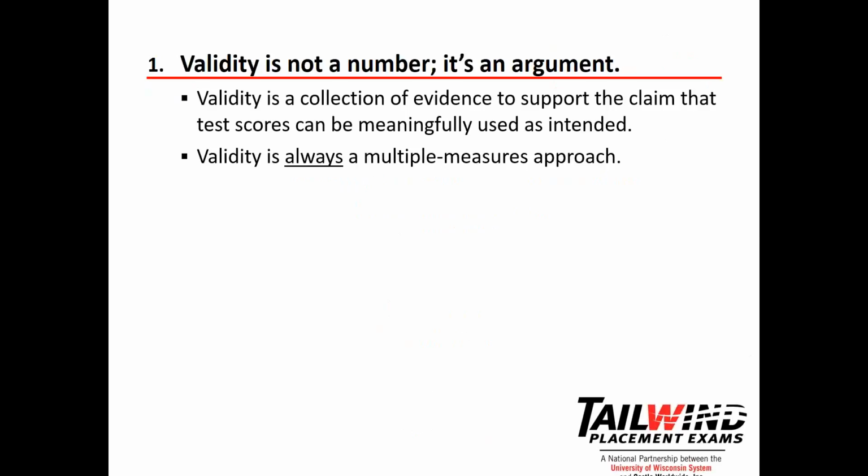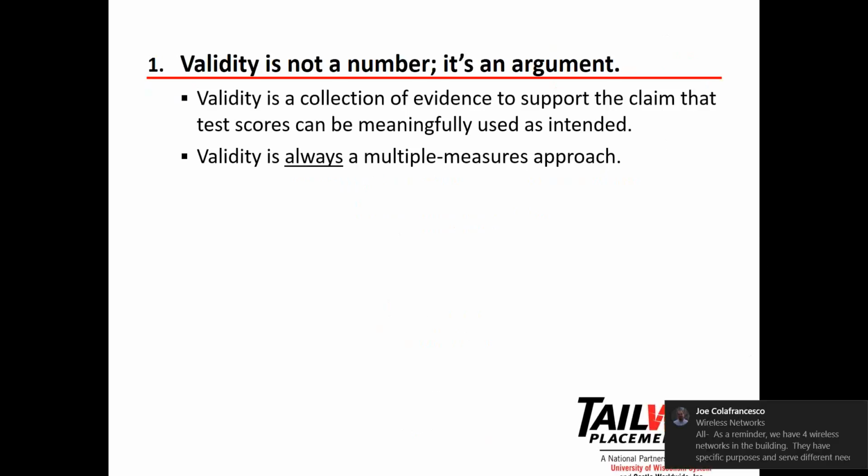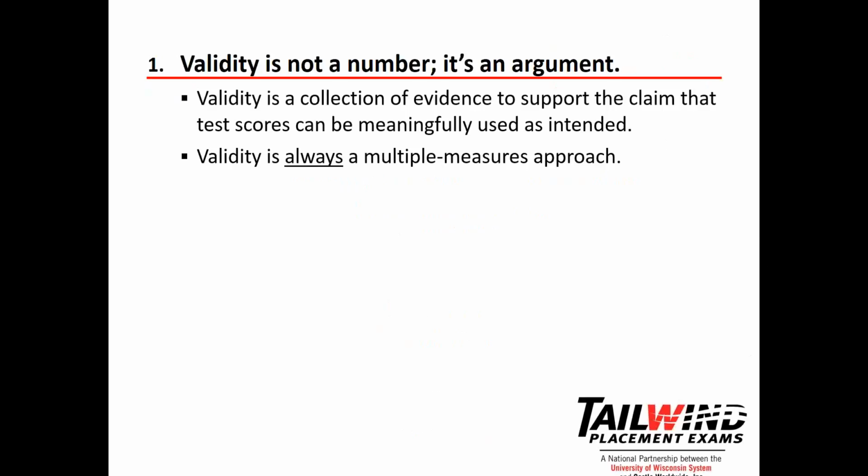Validity is always a multiple measures approach, in the sense that validity evidence should really come from multiple sources. The standards for educational and psychological measurement, which were jointly created by the American Educational Research Association, American Psychological Association, and the National Council on Measurement in Education, describe several of these sources, including evidence based on test content, based on the relationships with other variables, and evidence based on the response process. And each of these is actually involving multiple pieces of information as well.